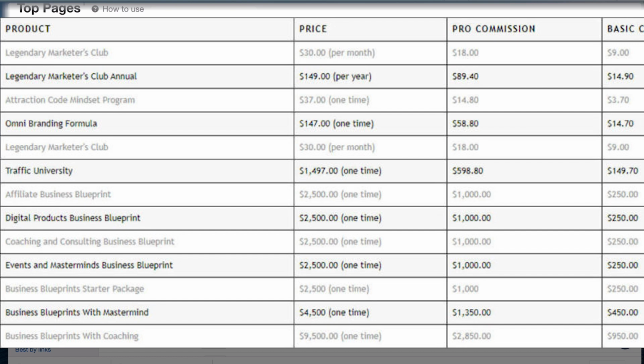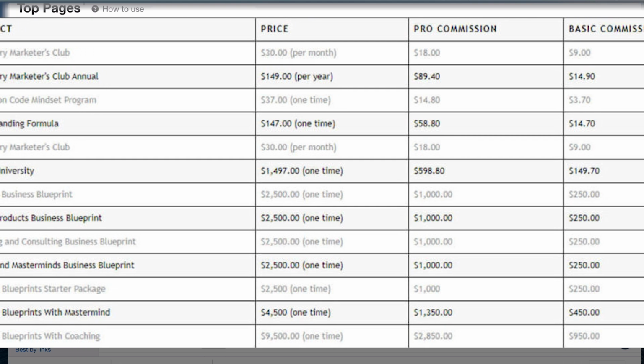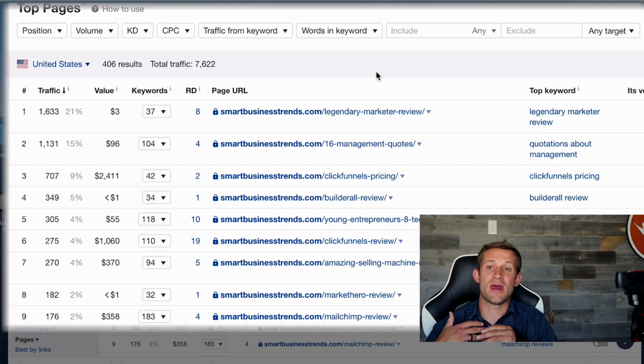So when you go to Legendary Marketer, their affiliate program has dozens of products. They have products that are free. They have products that cost $1.99. They have products that cost $30 a month, so monthly products that you can make money from every month. They have high ticket products up to about $6,000. So they've got this wide variety of products, and they have an affiliate program policy where if you get somebody in the door, then typically you'll make commissions off of that person for anything else that Legendary Marketer sells them.